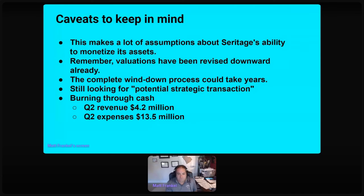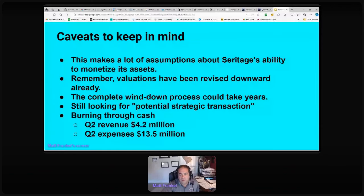So with all that in mind, it's a lottery ticket at this point. It's a lottery ticket where the odds are kind of in your favor as an investor, but a lottery ticket nonetheless. There's a lot that can go wrong. No guarantee it's going to be able to monetize any of those assets for anything close to that. So keep that in mind before you invest.